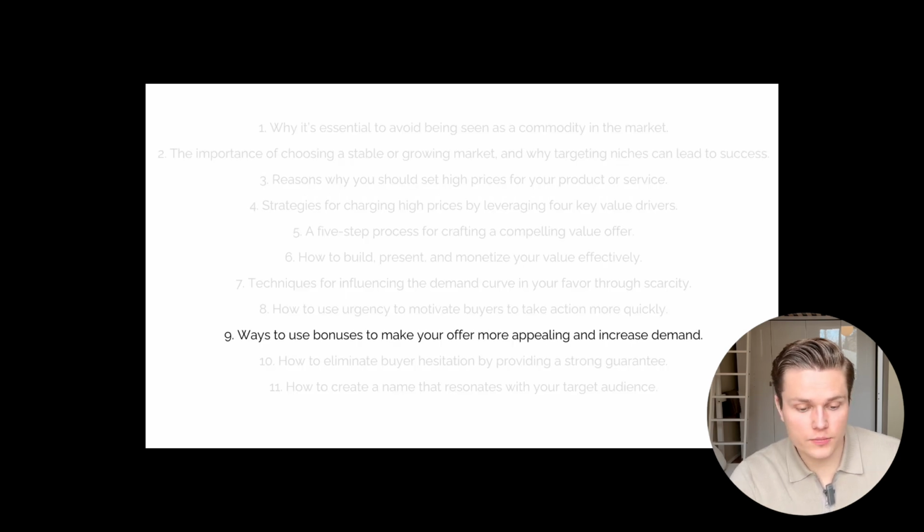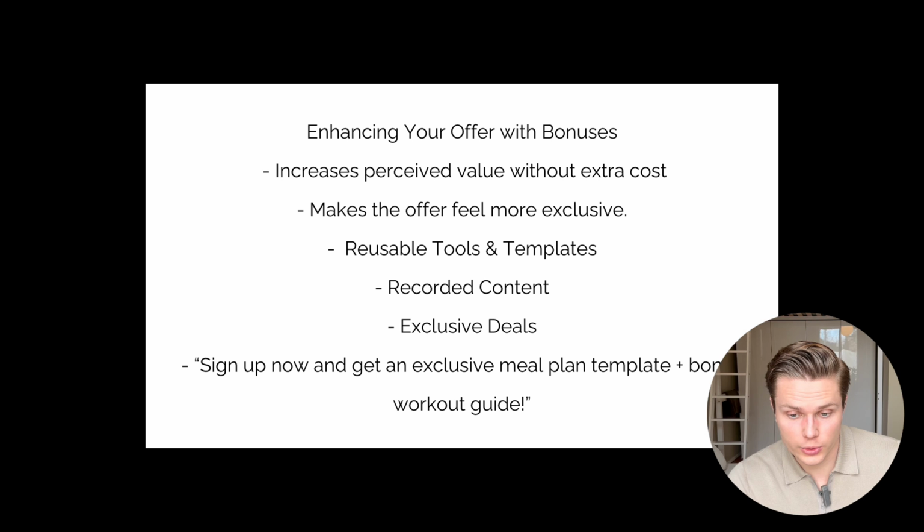Point number 9, ways to use bonuses to make your offer more appealing and increasing demand. So enhancing your offer with bonuses. Bonuses increase the perceived value without extra cost. This could be, for example, by offering reusable tools or templates, recorded content, or exclusive deals. An example could be: sign up now and get an exclusive meal plan template plus bonus workout guide.